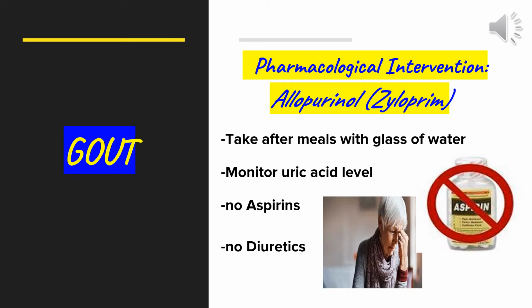Patient education is important for gout. There are drug and non-drug therapies that we include in patient education. The drug therapy for gout is allopurinol or Xyloprim. We teach the patient to take this medication after a meal with a large glass of water, to make sure that they monitor their uric acid levels, and not to take aspirins or diuretics because these medications can precipitate an attack. In terms of diuretics, patients receiving more powerful loop diuretics have a higher risk of developing gout than those receiving the weaker thiazides.